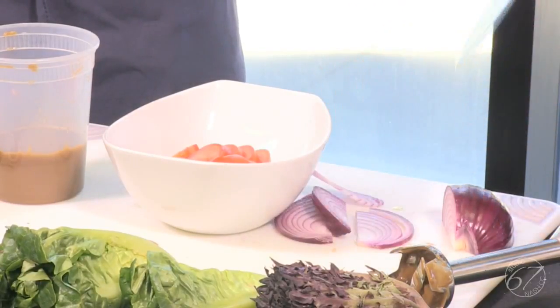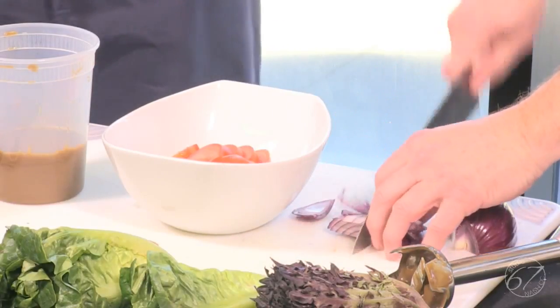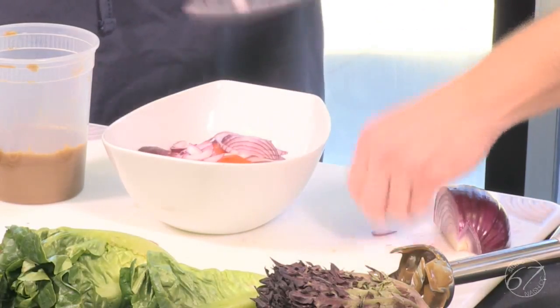We're gonna make a roasted red pepper vinaigrette. One of my favorites. Doesn't add a lot of sugar. Remember, we're trying to go healthy. Now, we've got about 10 minutes left. 10 minutes, we got it.